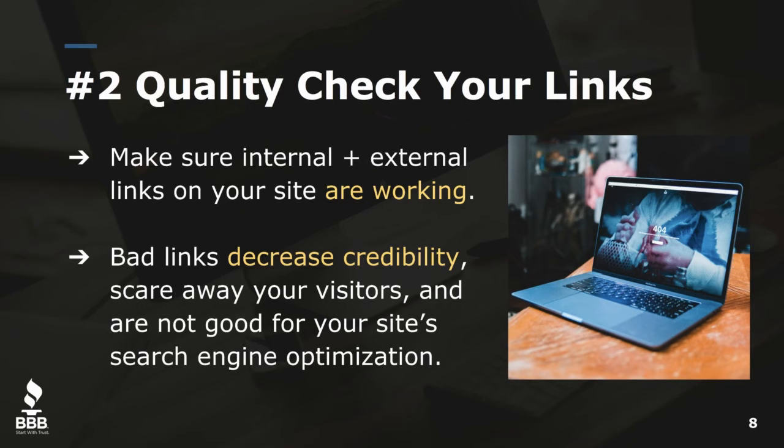And it's just not good for your site's search engine optimization. You want to make sure that if Google sends a potential customer or lead to your website, they aren't getting lost and they're not getting sent to 404 error pages, because those types of errors and those types of mistakes do come back to Google and other search engines, and they will eventually stop potentially sending you leads. So definitely make sure that you have good working internal and external website links.